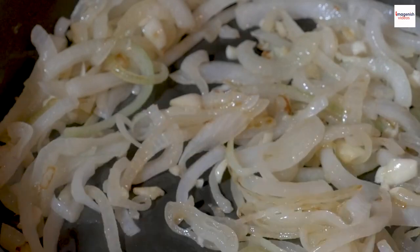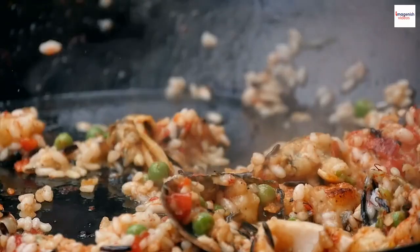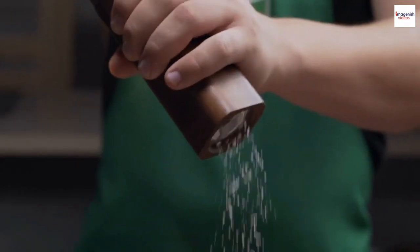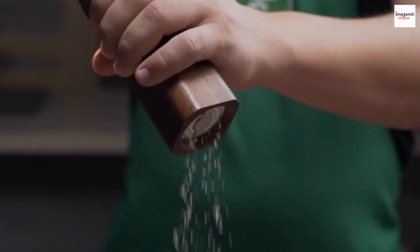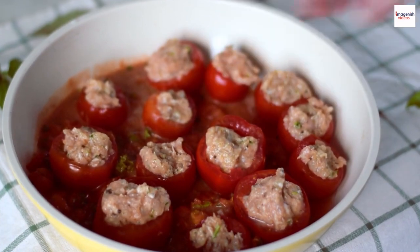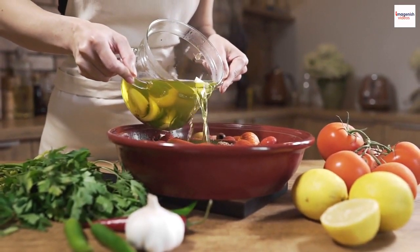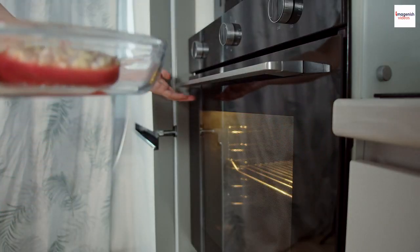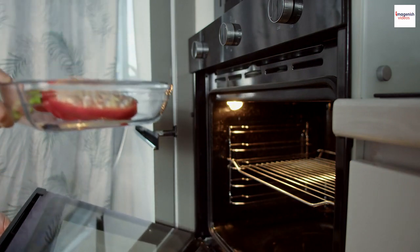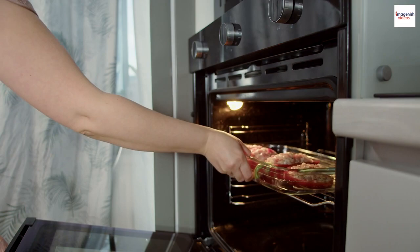In a pan, sauté the chopped onion and garlic in olive oil until translucent. Add the rice, fresh herbs, and tomato pulp to the pan. Season with salt and pepper, and cook for a few minutes. Stuff the tomatoes with the rice mixture and place them in a baking dish. Pour vegetable broth into the dish to keep the tomatoes moist while baking. Bake in a preheated oven at 350 degrees Fahrenheit, 175 degrees Celsius, for about 40-45 minutes or until the tomatoes are tender and the rice is cooked.